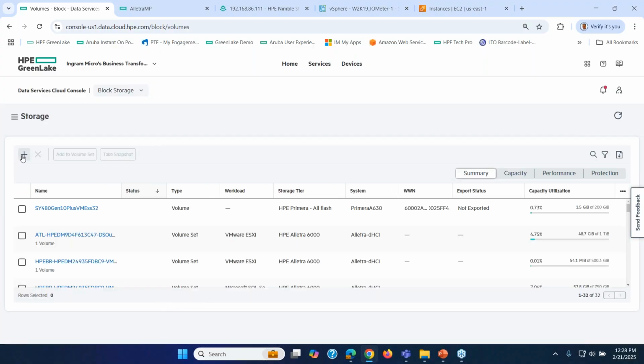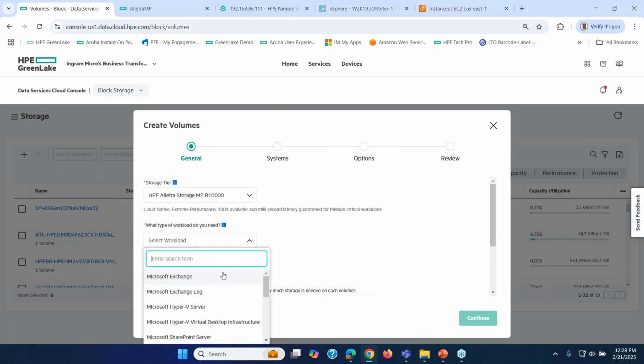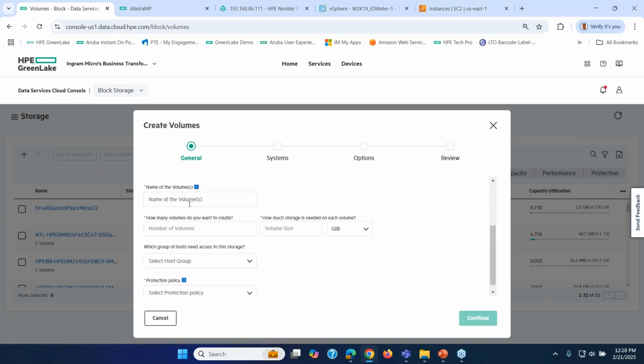All right, I'm going to click the plus sign, and I'm going to select my storage within my environment I want to provision to. So I'm going to do the Alletra MP B10000. I'm going to select my workload. I'm just going to do a file server real quick. We're going to give it a volume name. I'm just going to call it "delete me" so we can see it real quick. I'm going to make 1 volume, and I'll make, I don't know, half a terabyte.